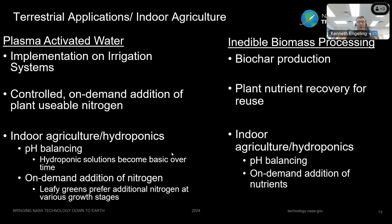From the inedible biomass processing side of things, you can use a nitrogen plasma for biochar production, which can be used as filter style material. It can be mixed into the soil or whatever aggregate you have, or added into the water stream to provide nutrients back. Essentially, it's a plant nutrient recovery for reuse methodology.